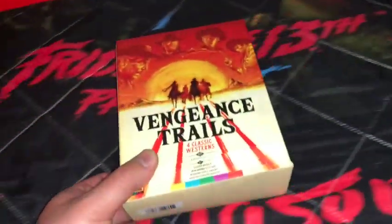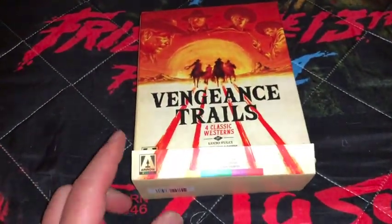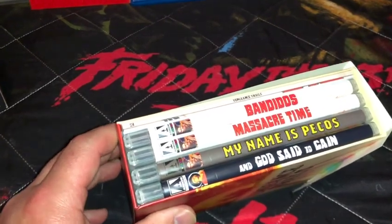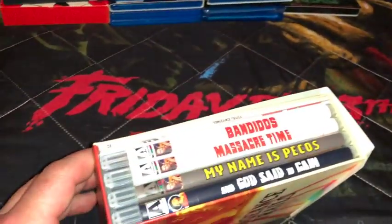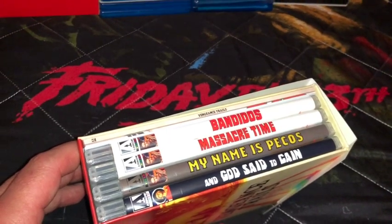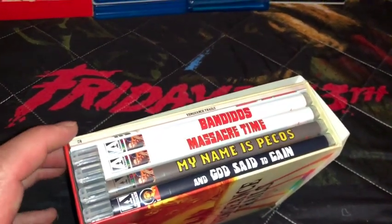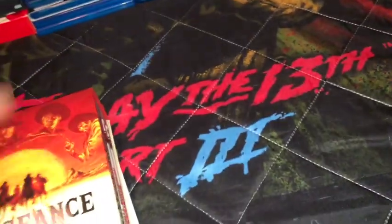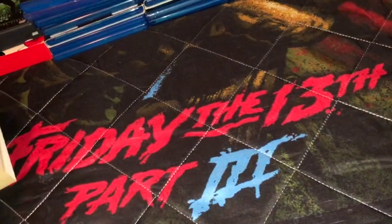And I also did one for Arrow Video's Vengeance Trails, 4 classic westerns. Come on, Todd. We're almost done here now. Actually, we got a little ways to go yet. But this one comes with Bandidos, Massacre Time, My Name is Pecos, and God Said to Cain. Also comes with a double-sided poster and I think it was a 60-page booklet. So there you go.